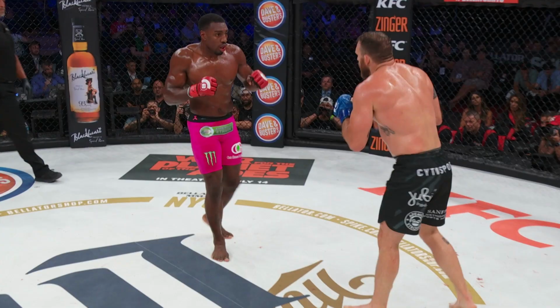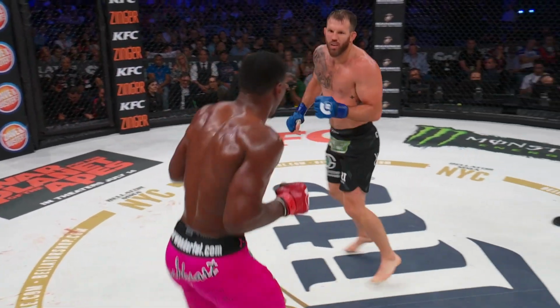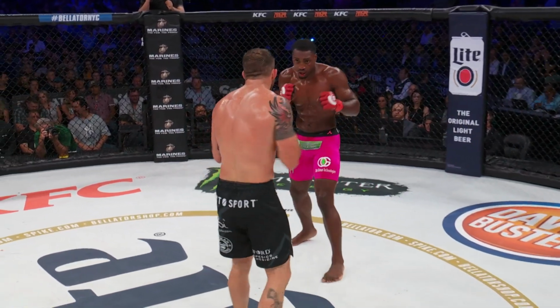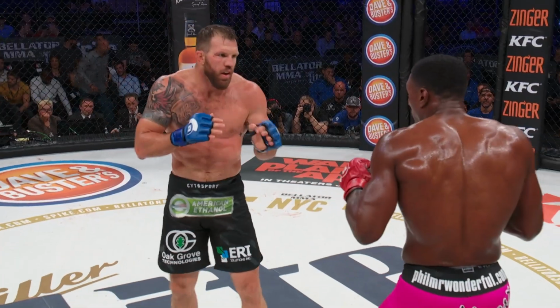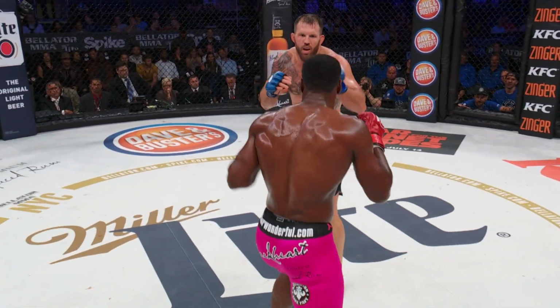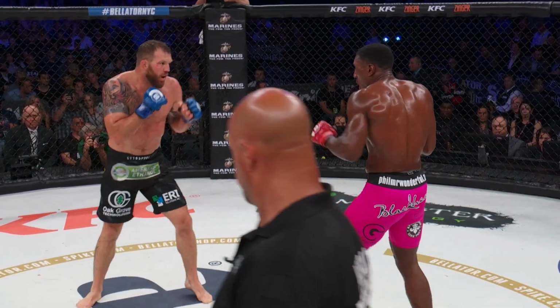A lot of times, Bader's letting Phil Davis initiate, trying to counter over the top. Third 5-round fight of Phil Davis's career. 4th 5-round fight of Ryan Bader's career. Up the middle.